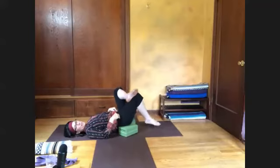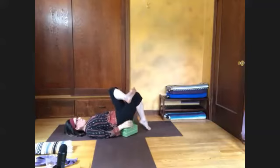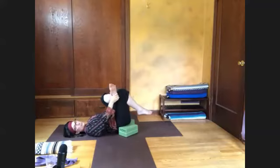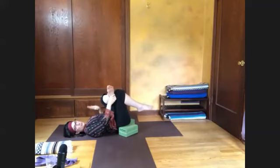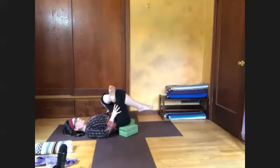Tone your low belly. Pick up your right knee. And you're going to bring your knees towards you. So you might hold your left ankle with your right hand. You might place your left hand on your left knee. You might do neither one of those things. It's also optional.